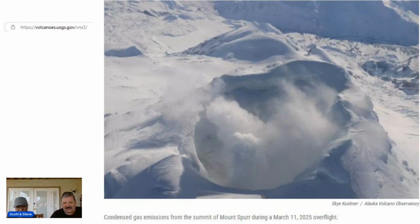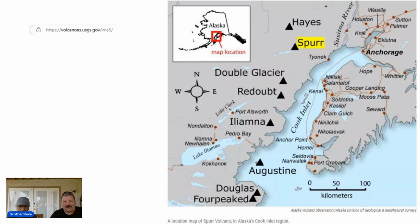Let me get a slide to show you here, if I can get it there. There we go. That shows you where this is in proximity to everything.